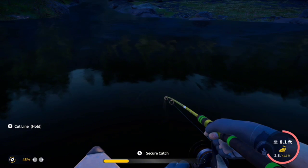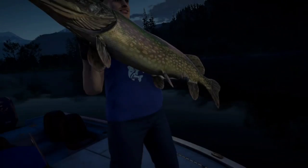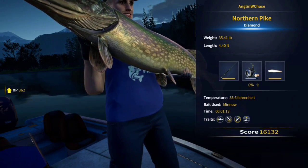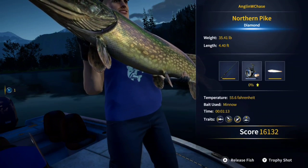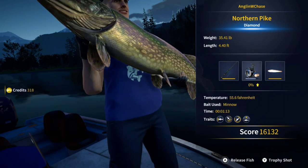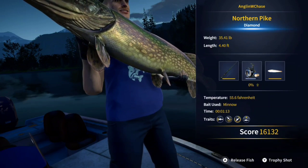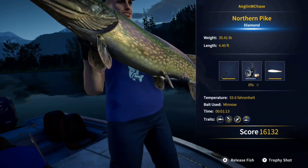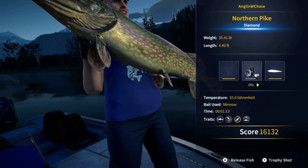Okay, we're about to see what he weighs. 35.41. Very nice diamond. I was kind of close on my guess. Right here out of Magic Pond. And I'll show you guys where this spot is right after I let you guys see this fish in a trophy shot.